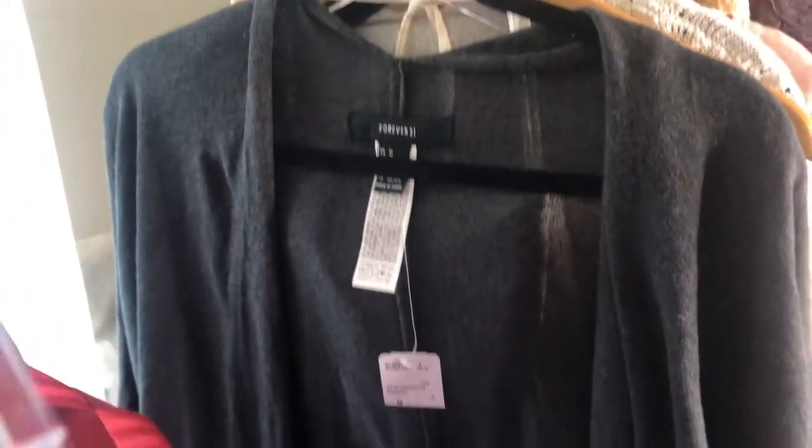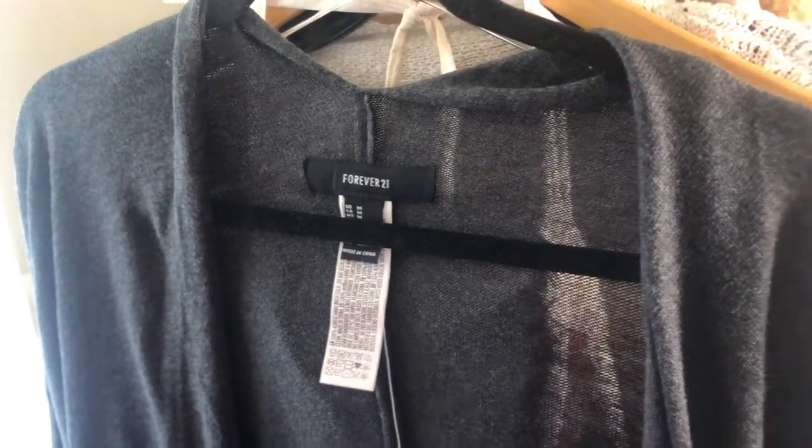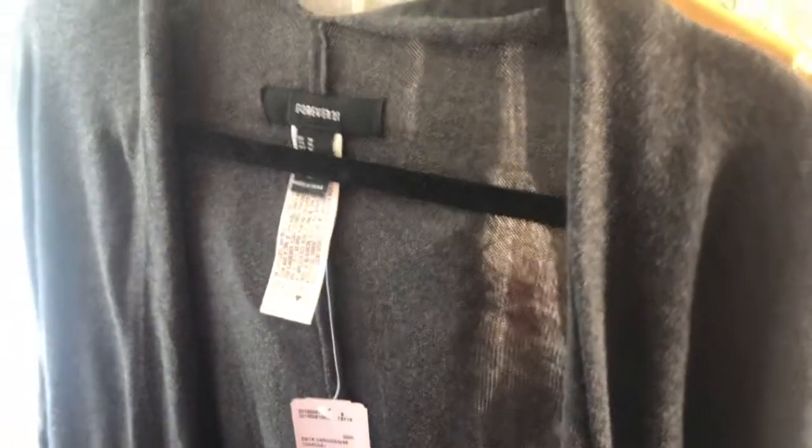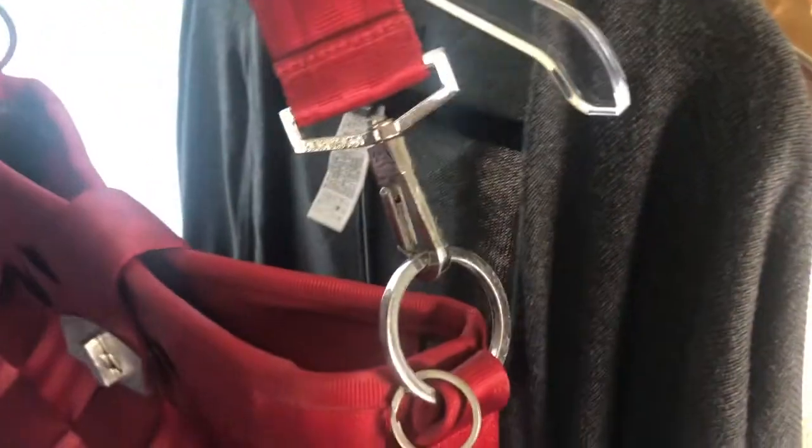And the next item that sold quickly was this Forever 21, kind of a poncho sweater, very drapey and long. Really, really cool, and it is new with tags. This sold in a bundle with 2 other items for $50 for all 3 items. Okay, and then actually I'm going to hop back over here. Those are the 3 sold items so far. I'm going to hop back over here and show you my shoes that I picked up.